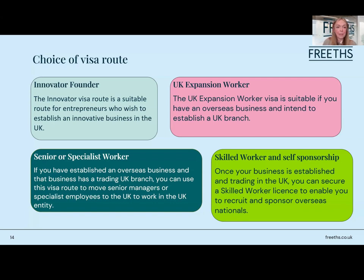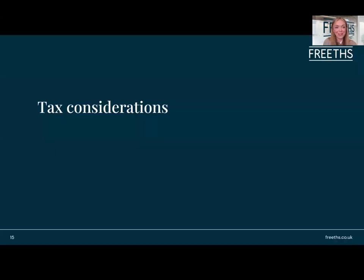So there are lots of other very niche categories in the immigration rules which could apply to a person's very particular personal circumstances. But what I've tried to do today is just to give you a really good overview of the key routes for business establishment and for employment within a business once it's established. So I hope I've managed to do that.